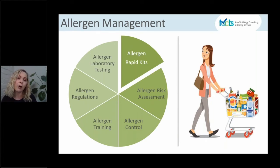So with rapid kits, we see our role as helping you, number one, determine which rapid kit is going to work best for you, considering all the parameters Hezri has mentioned. But what we also do behind the scenes is we check out all these different types of rapid kits, and we choose those that we know are high quality and will yield the best results. And then thereafter, we can help you with training, and you can source the kits from us as well. So it's a technical support service with regards to the allergen rapid kits as well as the supply.